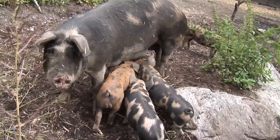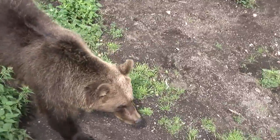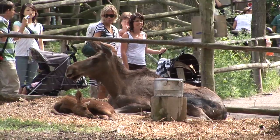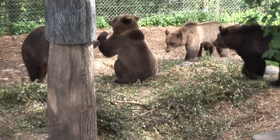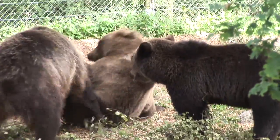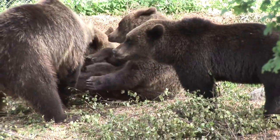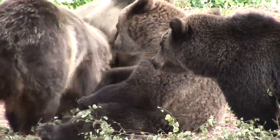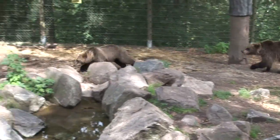Yes. You'll also find animals in the farmyard and a naturalistic zoo with bears, bison, elk, wolves, and reindeer, and a variety of other animals. Notice these frolicking bears, European brown bears. We have this image of bears as being vicious and mean and evil, but look at how they're frolicking and playing. Of course, you wouldn't want to go down into the bear pit, so it's good to be up above looking down.